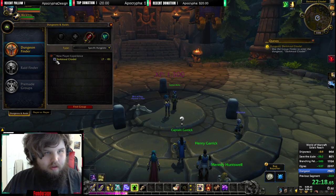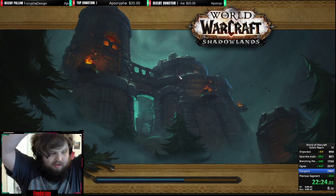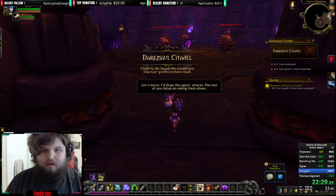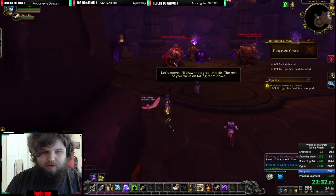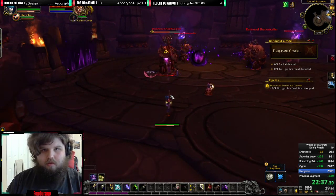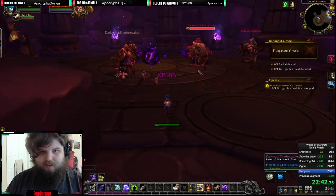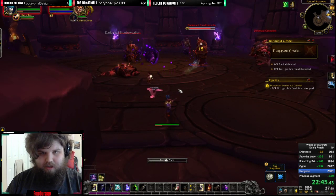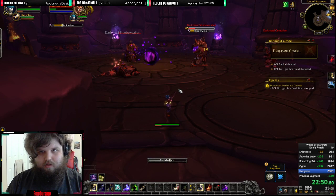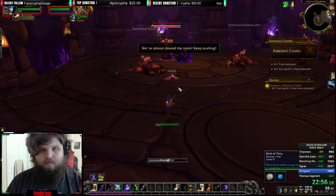All right. Now we're on to Dark Maul Citadel. Awesome. All right, I want to make sure she attacks the first one. Okay. Have another instance of seeing the bug. Another possibility here. Let's see if it shows itself. We've almost cleared the room. Keep pushing.